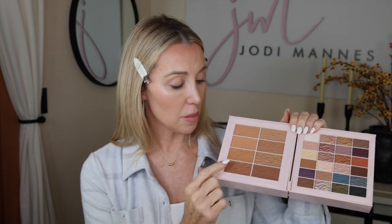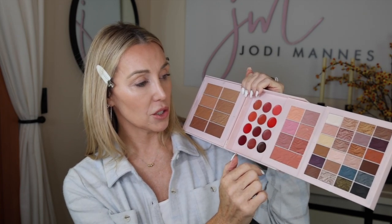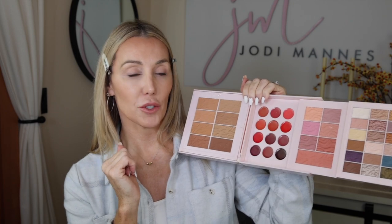We're going to use some of that bronzer today and we'll also use some of the cheek color from this palette just because I want to stay in more cool tones with just a hint of warmth. So I'm going to pull from some of these blushes and I'll mix some of these blues as well. And then we'll finish up with one of these bronzers.